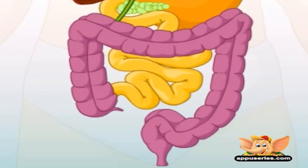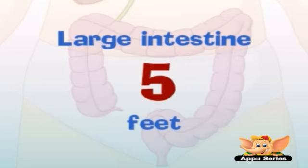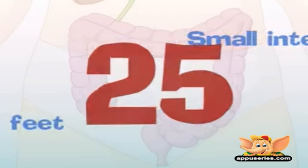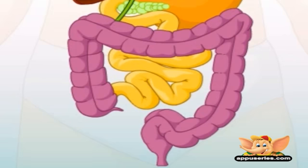The large intestine is about 5 feet long. So, it is shorter than the small intestine, which is about 25 feet long. But I guess it's called the large intestine because it is thicker or wider than the small intestine. The undigested food enters the large intestine in a liquidy paste.